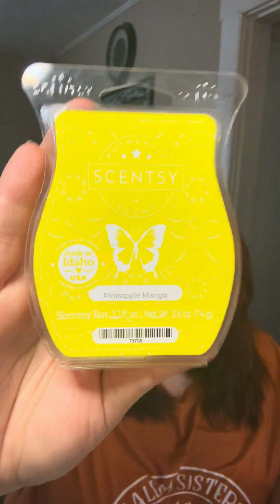Another one that I grew to love, it's been in the catalog for some time, for quite a few seasons. I really never gravitated towards it, but once they released Mango Matcha, I mixed this fragrance with Mango Matcha and it became my go-to mix for the spring and summer, and that was Pineapple Mango. Pineapple Mango is so good.